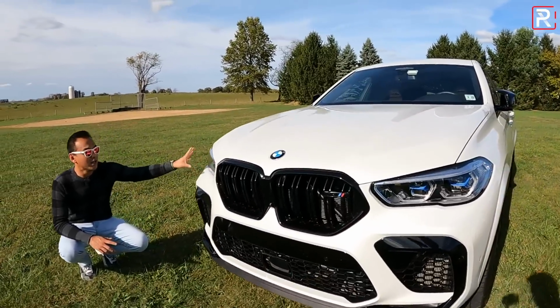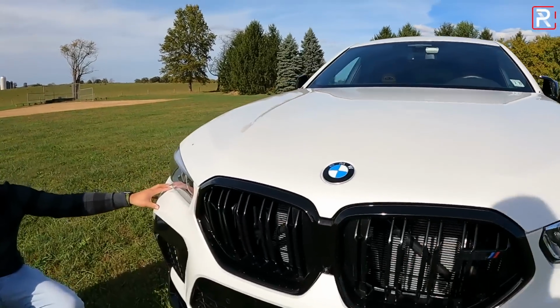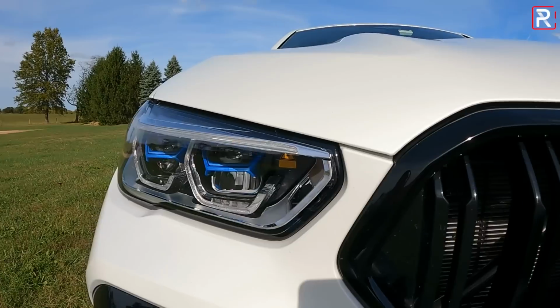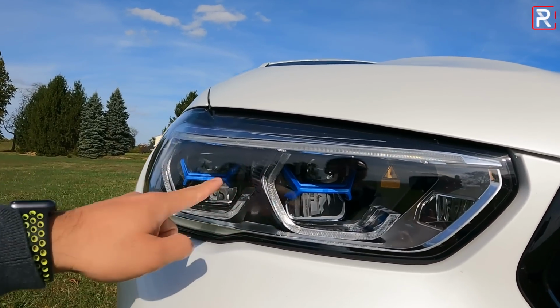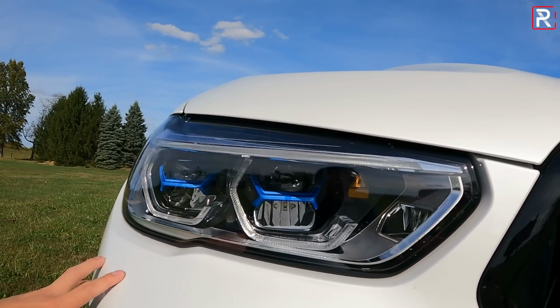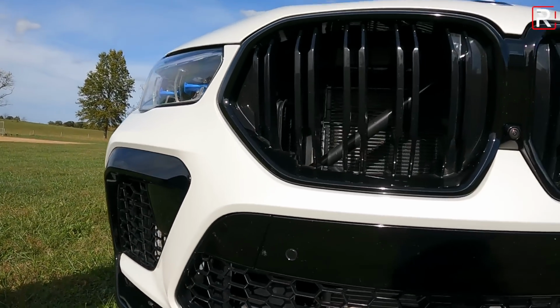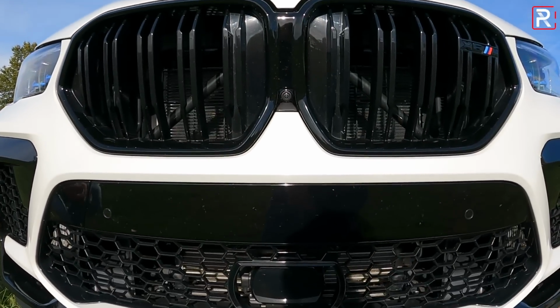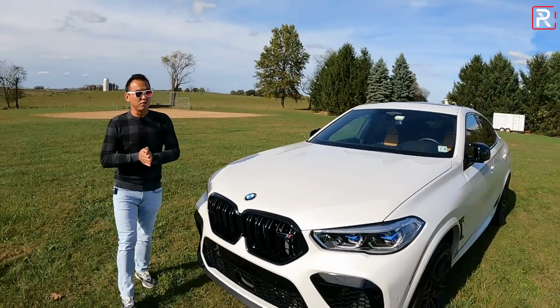You can see the headlights. The front end has the same look that you see in something like the X5 Competition. You have these laser light headlights that are included on this particular model. The laser light headlights are only on the high beams, but you can see with the blue accents in there, they make the headlights very bright at night, and you can see all the black accents, the black grille. There's a camera at the front of the grille because my tester has the 360 camera and the active park assist. But overall, I think it's a really good looking SUV from the front.